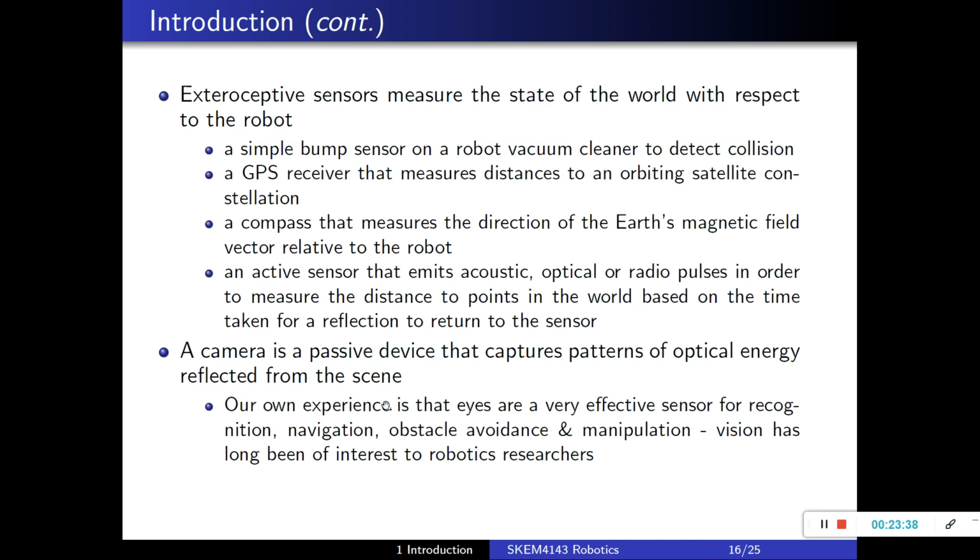And we know from our own experience that eyes are a very effective sensor for recognition, navigation, obstacle avoidance, and manipulation. Vision has long been of interest to robotic researchers. So if you master computer vision in relation to robotics, you can do many things. So that's why self-driving cars these days are focusing on computer vision or machine vision, because if you can really do it well, you can get rid of other sensors.